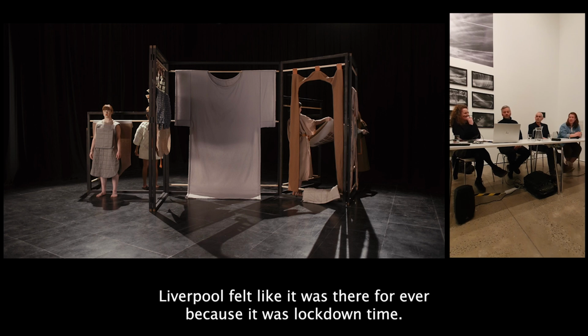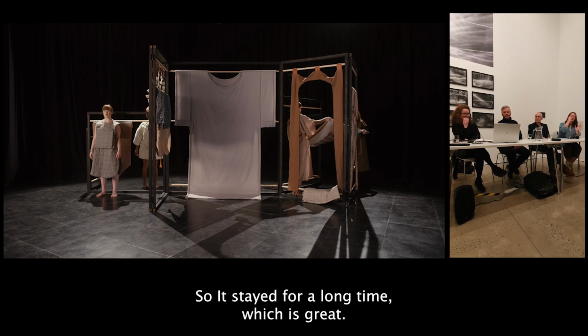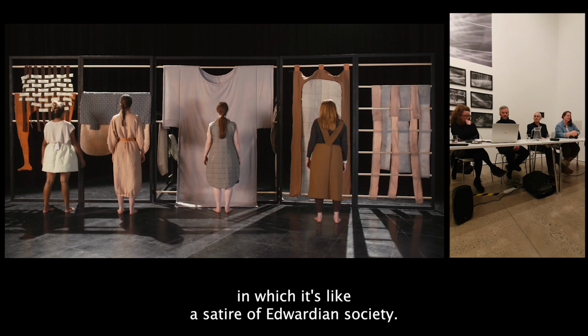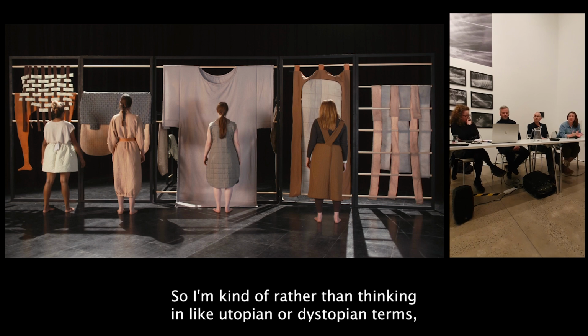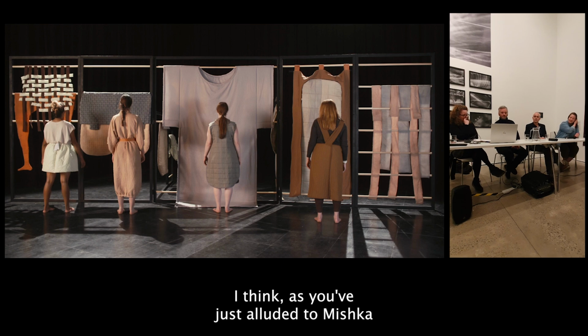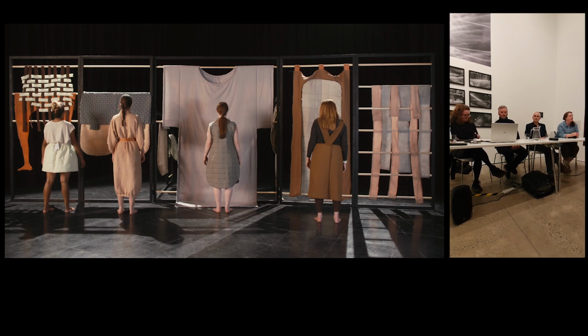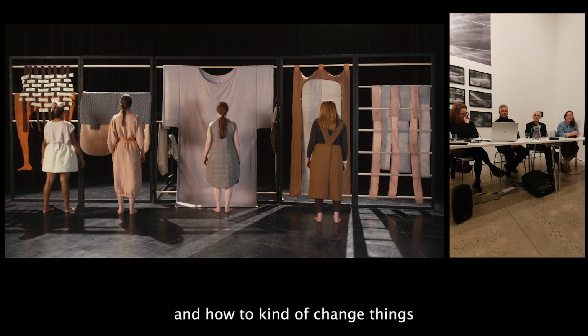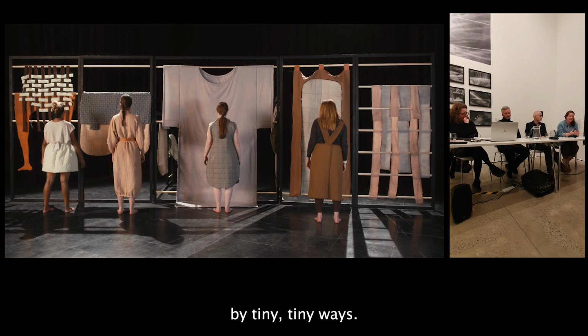I felt like it was there forever because it was lockdown time, so it stayed for a long time, which is great. But it's based on a novel by Edwin Abbott called Flatland, which is a satire of Edwardian society. So rather than thinking in utopian or dystopian terms, it's quite hard to avoid dystopian feelings right now, I think, as you've just alluded to, Mishka. But yeah, thinking about how to work with what we've got and what there is, and how to change things in tiny ways.